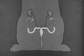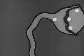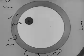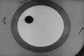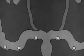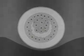Then tiny eggs, or ova, are set free from the 2 ovaries and travel to the upper tubes. Here, they are met by great numbers of small, active male sperms, which have been introduced into the doe's body by the buck. Only 1 sperm will fuse with each egg and fertilize it. The fertilized eggs develop and travel down to the broad tubes, where they become attached and continue development. Each little embryo is made up of a ball of cells in which a hollow space appears.